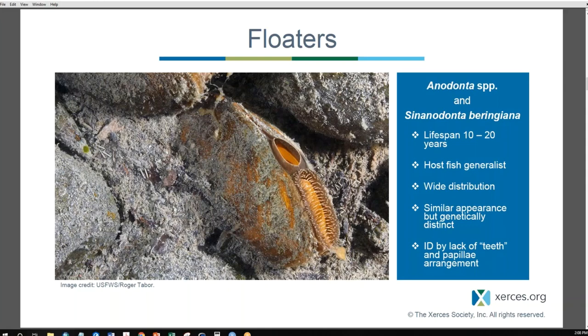Again, there are multiple species that look similar, but they are quite genetically distinct, and we're learning more about those differences among species, including potential preferences for certain host fish. But again, the papillae that you see here can be diagnostic for determining this group of species from the other kinds of mussels.